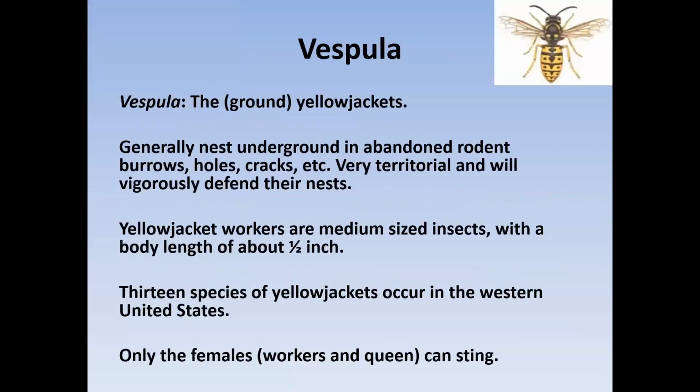Okay, so Vespula are the ground yellow jackets. They generally nest underground in abandoned rodent burrows, holes, cracks, etc. They are very territorial and will vigorously defend their nests. Yellow jacket workers are medium-sized insects with a body length of about half an inch. There are 13 species of yellow jackets in the western United States. And keep in mind that only the females, which are the workers and queens, can sting.